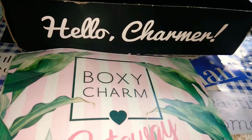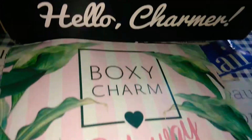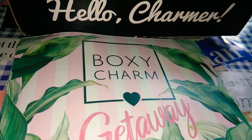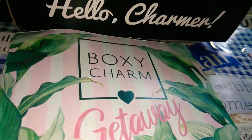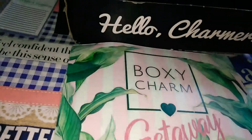I have June 2019's BoxyCharm, so I'm going to get right in. If you guys do not know what BoxyCharm is, it is a monthly subscription for makeup. You'll get 5 to 6 full-size products for $20. I'm so excited this month. This month is BoxyCharm Getaway.